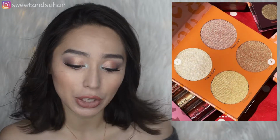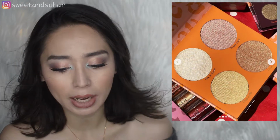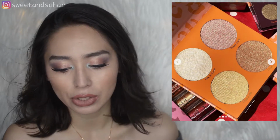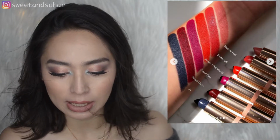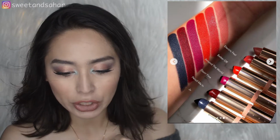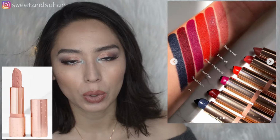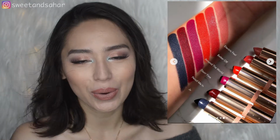With that, they're also releasing a highlighter quad, which I'm not gonna get. I just have enough highlighters and these colors I have in my collection, I think. And yeah, they're also releasing some Luxe Lippies, I believe, which I'm also not getting because I only have the one from Kathleen Lights, the one she released, which I have a video on her collection, and I'll be linking that down below.